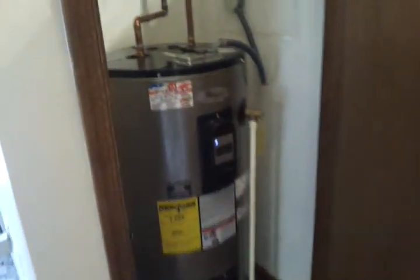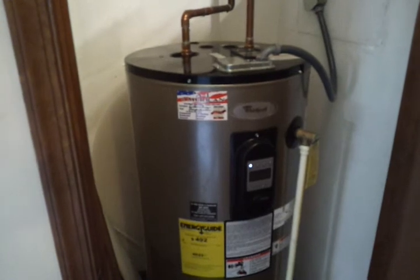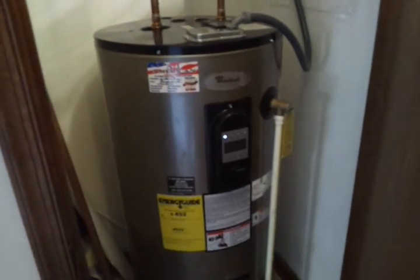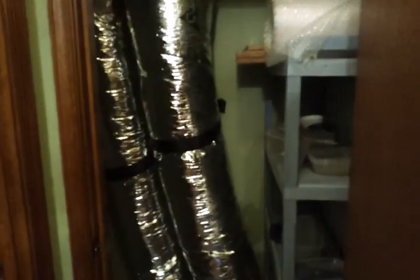Water heater is something special. It's new, installed in May this year, and it's an electronically controlled electric water heater. You do have your panel box on the way to the bathroom. There's a small storage closet with some ducts from the AC. Looks like it was freshly done, so we'll check the AC as well. Then you walk into the bathroom.